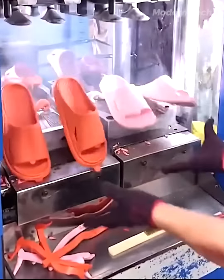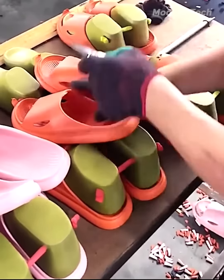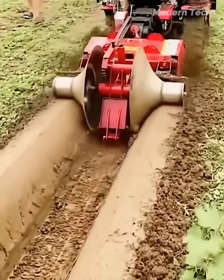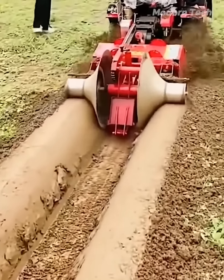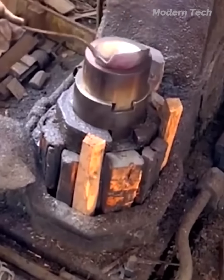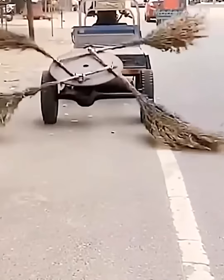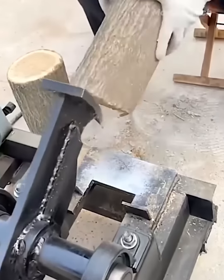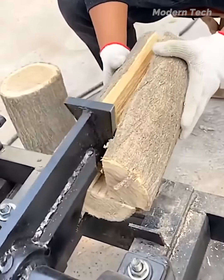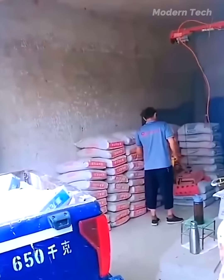Flip-flops take shape as rubber is kneaded, heated, and molded in a footwear factory. Ladles are formed under the powerful strikes of a factory shaping tool. Heavy cement bags are moved with ease using an overhead grabbing tool.